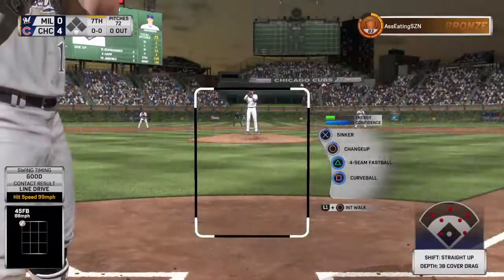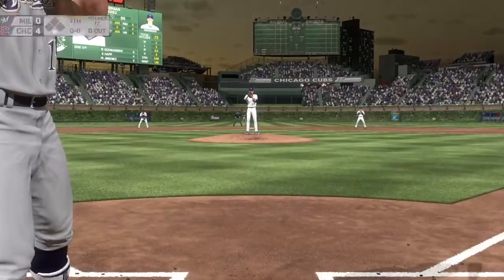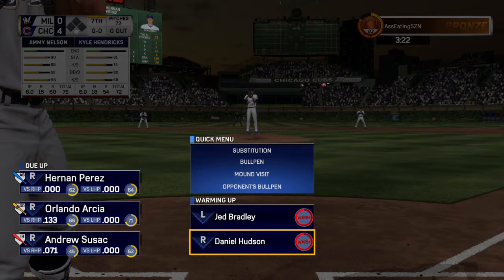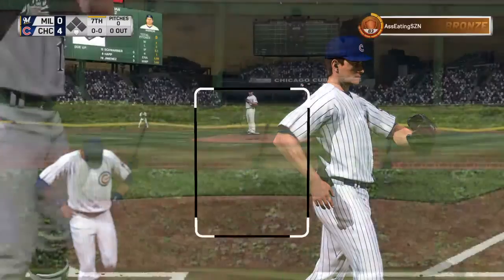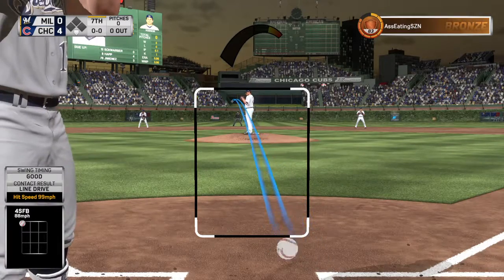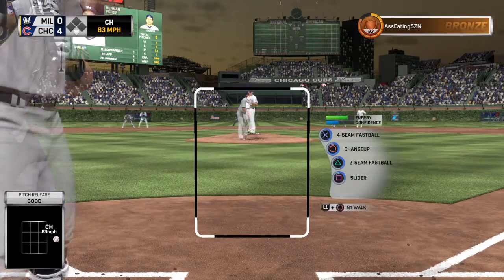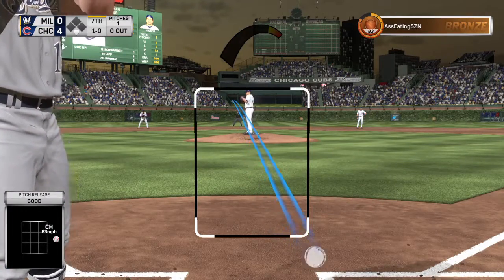Now at the plate, for the Brewers, shortstop Hernan Perez. Daniel Hudson will come on in relief as he'll make his 2nd appearance of the season so far. This change defensively for the Cubs. And he'll start the inning with a pitch that misses off the plate. It's ball 1.